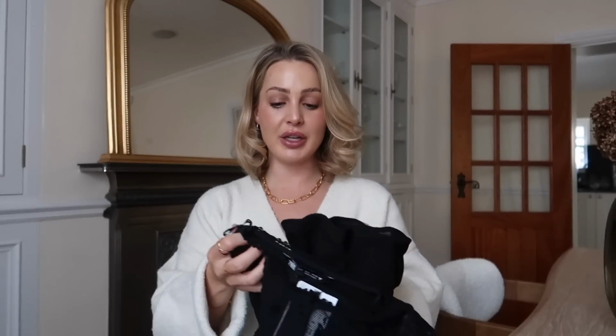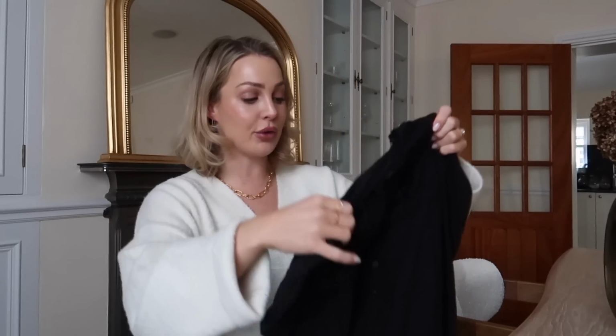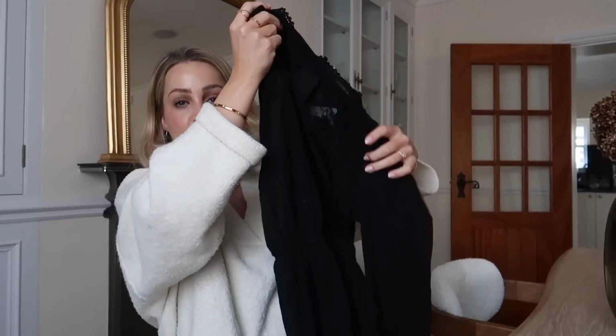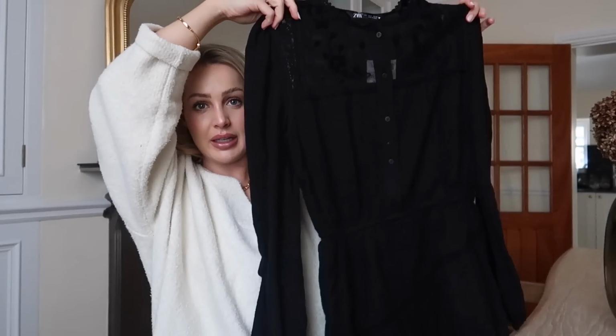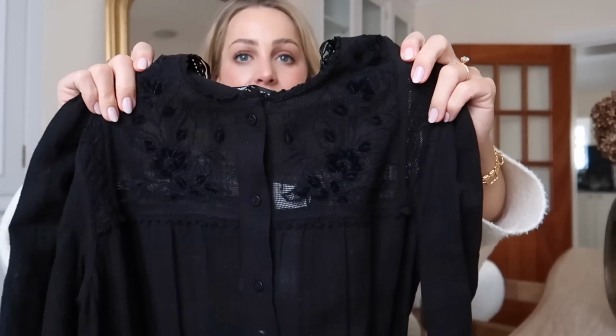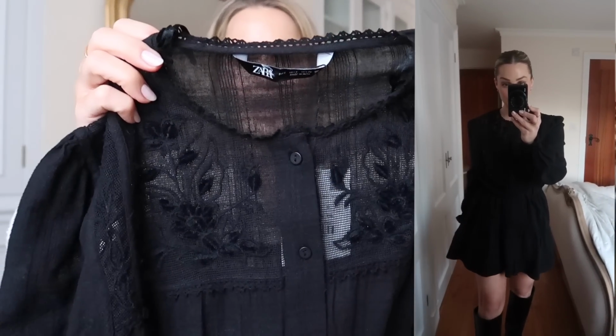Then I also got this dress, and I thought this was so pretty, and actually for once it sold me on the model. I really loved how they styled this. And I feel like this is a nice piece that I can take through into the spring. Again, I really don't feel like it's doing it justice, me holding it up. It's got this gorgeous detail at the top with the lace going through, and then the scalloped edge.